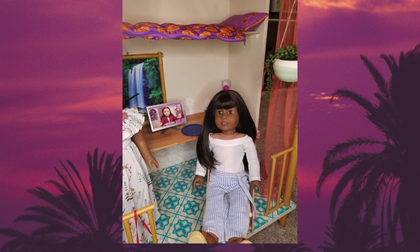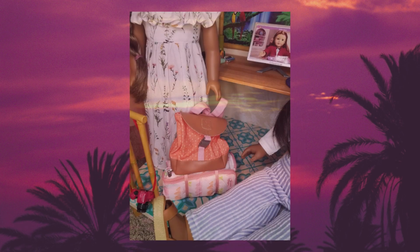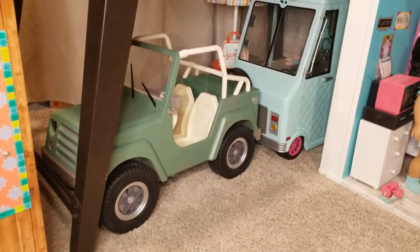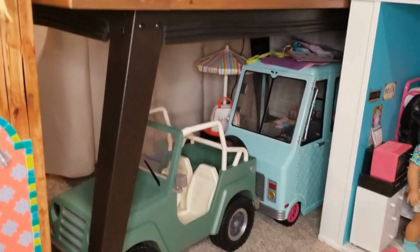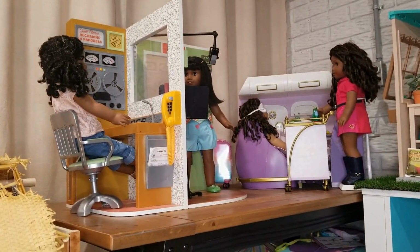This is Lyric. And the backpack, just because I realized Lyric was covering it up. And then if you move right beyond the hut, you can see the hut on the left here. There are a couple of vehicles. There's an Our Generation ice cream truck and a Jeep that I customized, and they are sitting underneath this table.